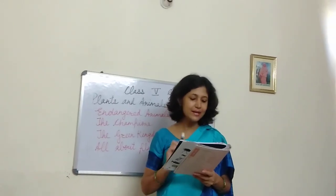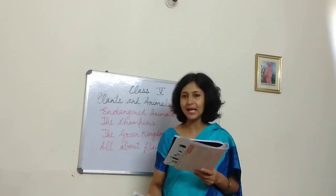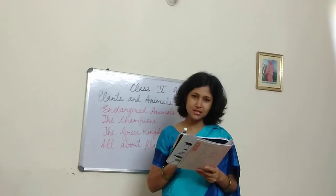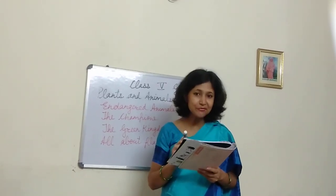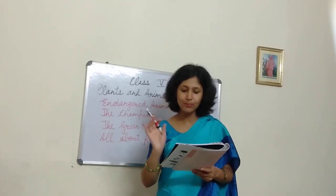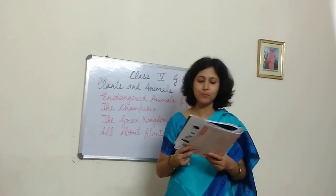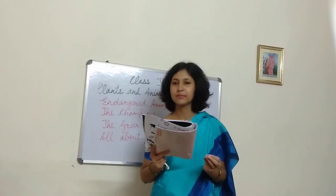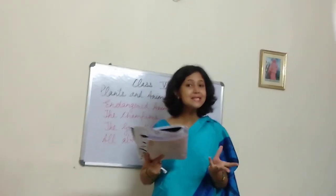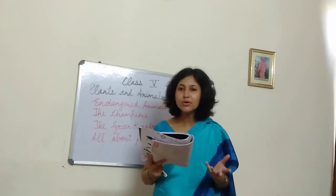Now next is, the dash are the food making factories of green plants and are of different shapes and sizes. Yes, the food factory of plants, leaves. Leaves are known as the food factory of the plant. They are also known as the kitchen of the plant. Next fill in the blank is, the dash is the ripened ovary of a plant enclosing the seed or seeds. Means the seeds are covered, they are inside a fruit. Seeds are enclosed within a fruit.